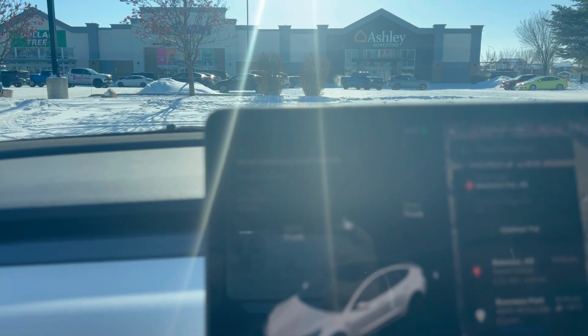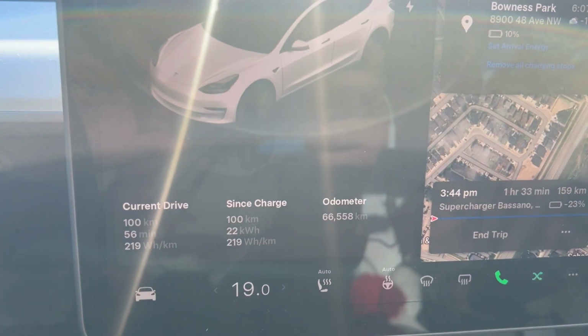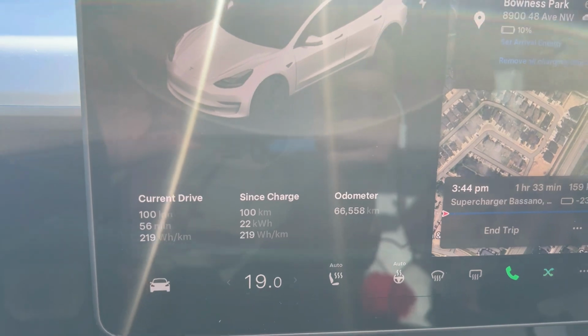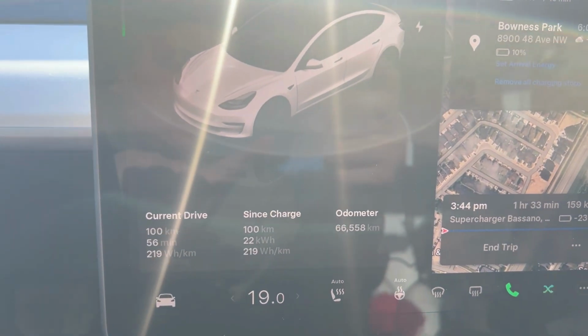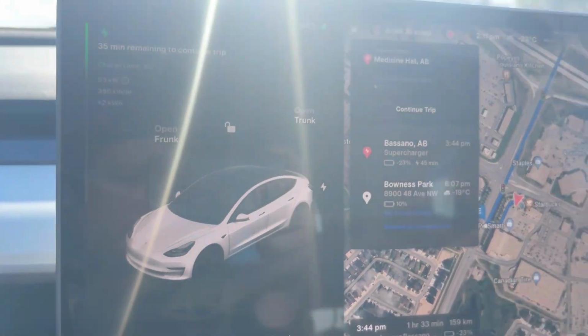So right now, it's quite slow charging. Oh, it says battery temperature low. Okay, this is what we did. The last charge, Maple Creek to Medicine Hat, is 100 kilometers. It consumed 22 kilowatt hours. Slightly better consumption, 219 watt hours per kilometer.